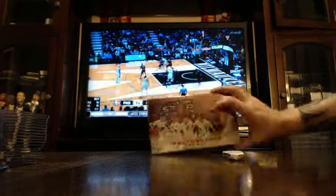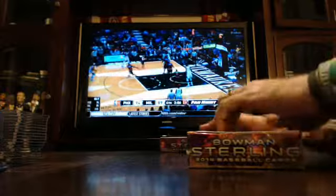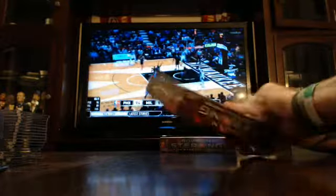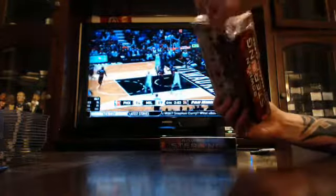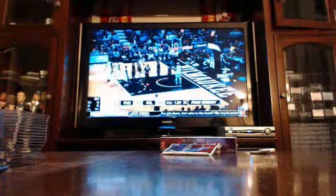States League Baseball. I meant Sterling. Two more boxes. Sterling Baseball. So that is our order tonight: Sterling Baseball, Sterling Football, then Treasures Baseball.